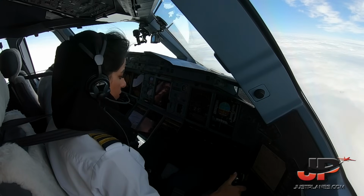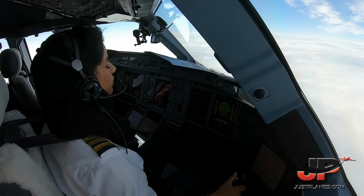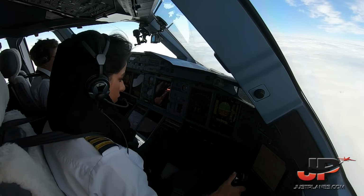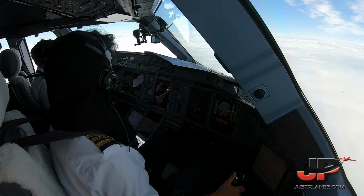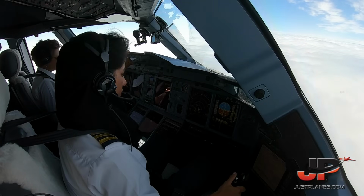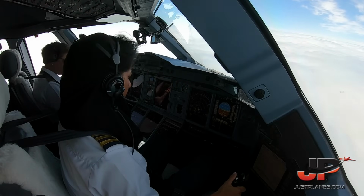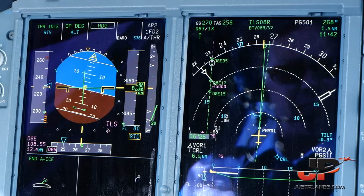Emirates 73, descent flight level 80. De Gaulle, bonjour, Etihad 47 Kilo, super. Etihad 47 Kilo, bonjour, vector ILS runway 08 right, turn left heading 250. Left 250, ILS 08 right, Etihad 47 Kilo. Okay, we are heading 250. Check.